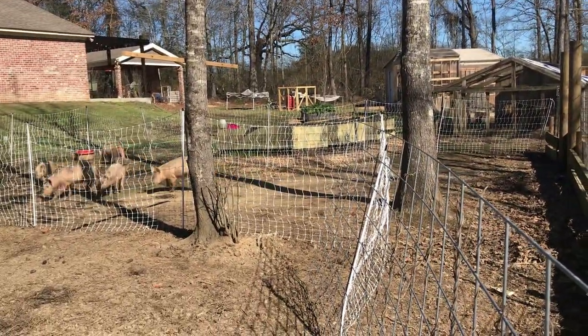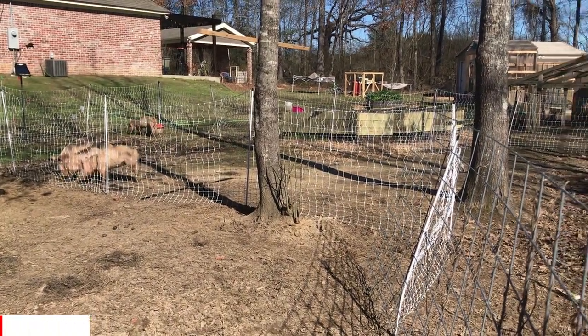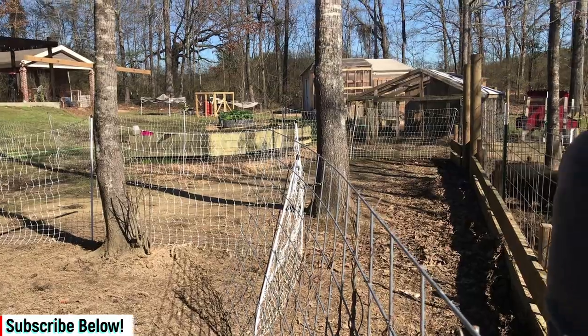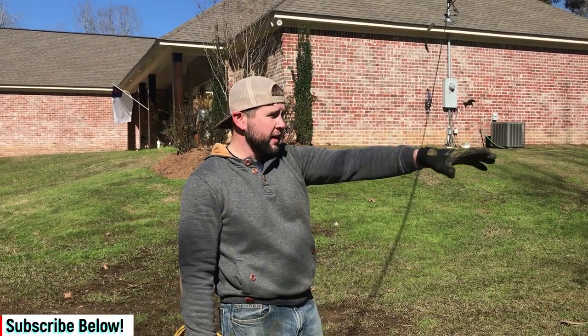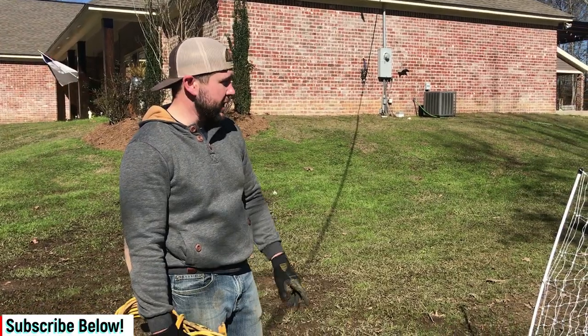Good job. I'm going to get some hay put in here. I got this wrapped up. You see they're in it? It took us a while to run them in it, didn't it, Mommy? It did. But we got them in there.